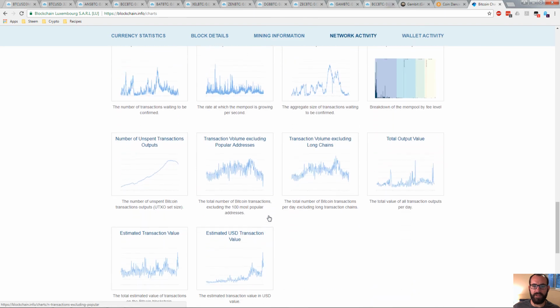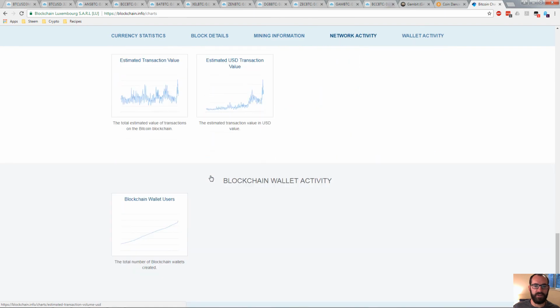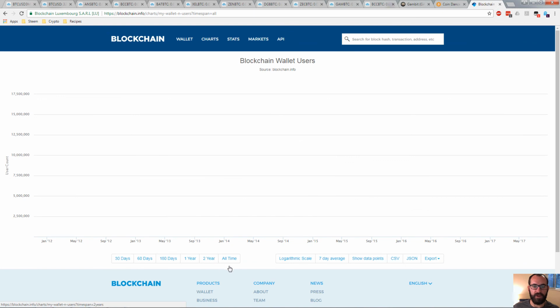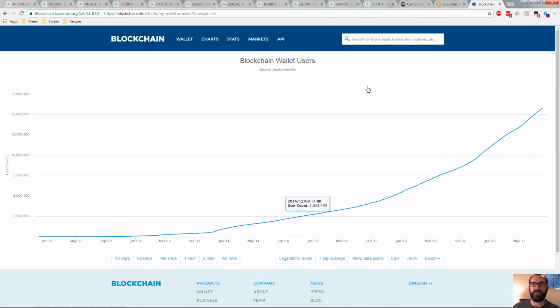One thing that's going to be unique to this is the number of Bitcoin blockchain wallet users. So blockchain.info also has its own wallet. You can see this tab up here. And they have a statistic showing how many wallets have been opened over time. And I just clicked on the all-time chart down here. So look at that. You have a lot of new customers coming in, a lot of new people opening wallets. So definitely something to keep looking at.